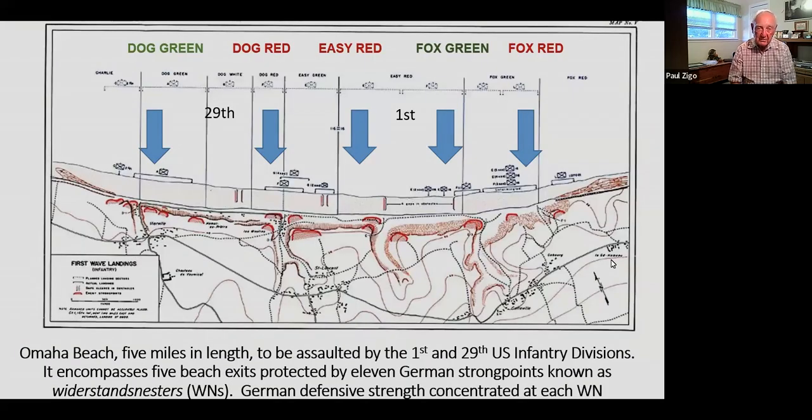Now, Omaha Beach, let's take a look at what it consisted of. It consisted of the following subsectors: Dog Green, Dog Red, Easy Red, Fox Green, Fox Red. And seizing the beaches of Dog Green were the divisions of the 29th Infantry Division. That blue arrow will move in, and note the beach exit that they were to seize in front of what's known as Vierville, and also the beach exit in front of the town of Les Moulins. This is what's known as Les Moulins draw.